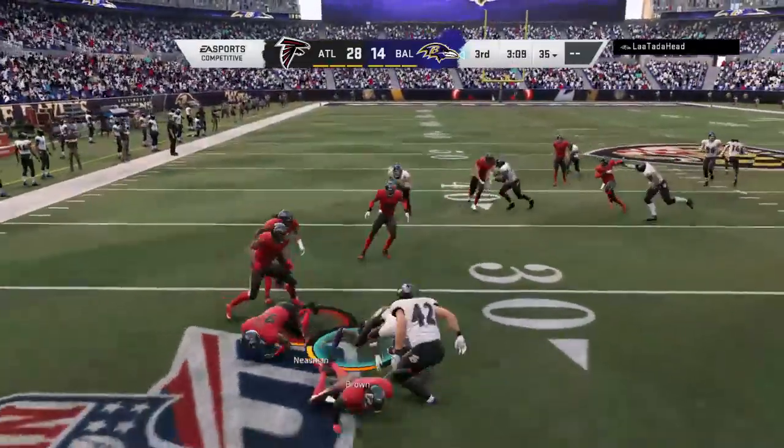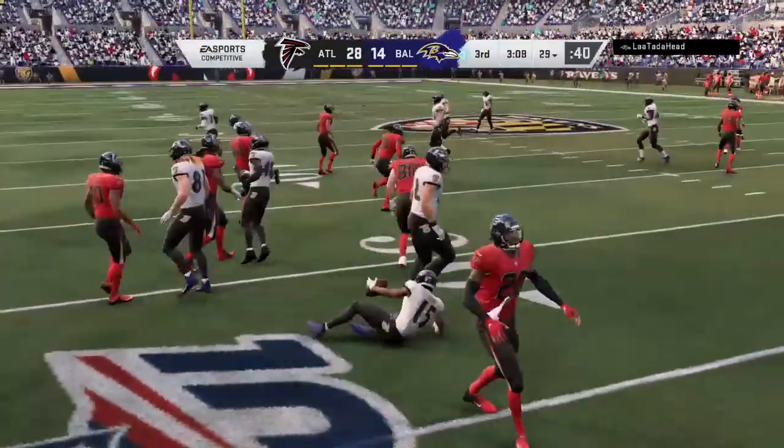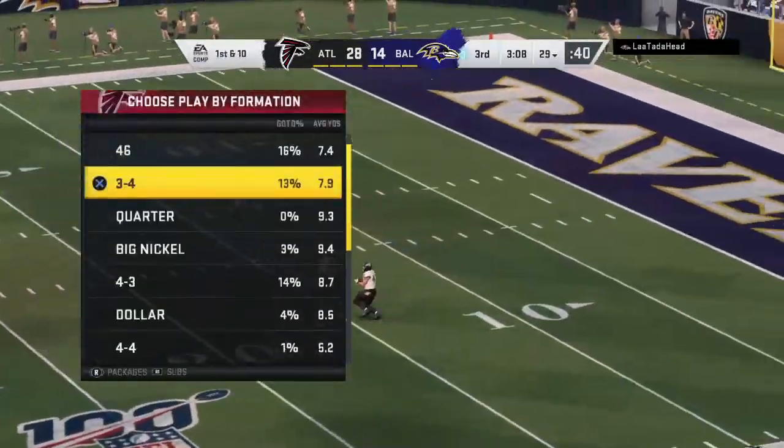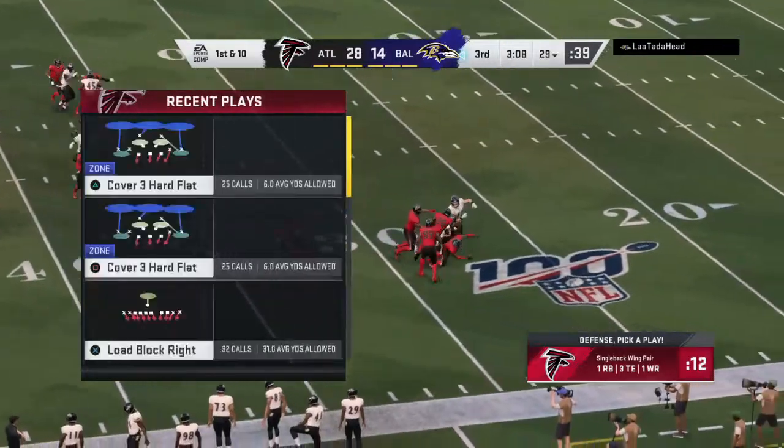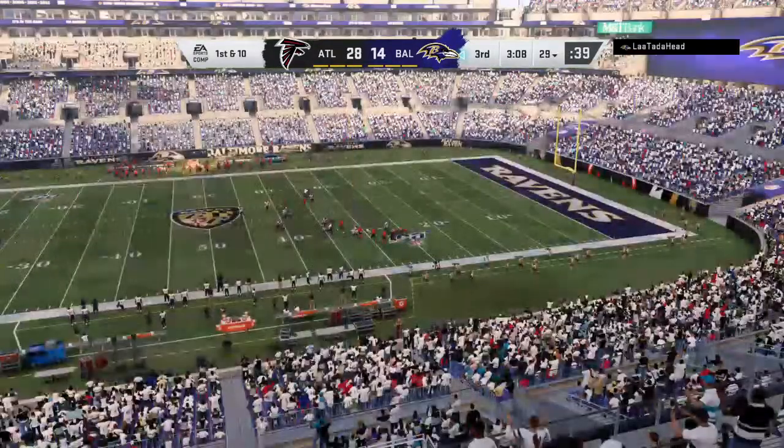This will be taken very short. And a good return as he'll be stopped just shy of the 30-yard line. The Ravens take over 1st and 10 at their own 29-yard line.